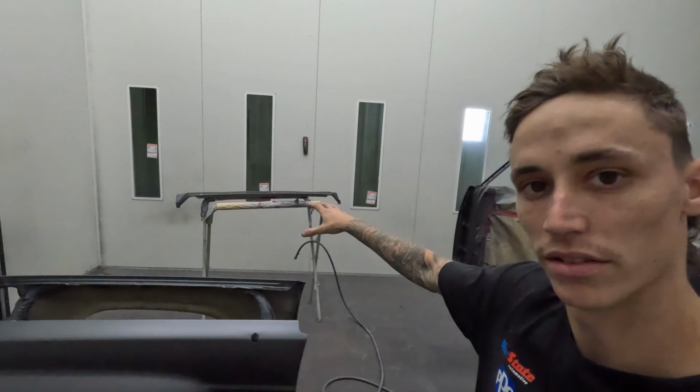All right, so it's a few days between clips. I'm not really sure where I was up to, but cab's been painted. That's sitting next door. I've been fitting everything else back up. In here, we've got all the rest of the panels, doors, rear doors, guards. Everything's all been base coated, ready for clear. And then tomorrow, when we pull this out of the booth, we'll get the bonnet in.